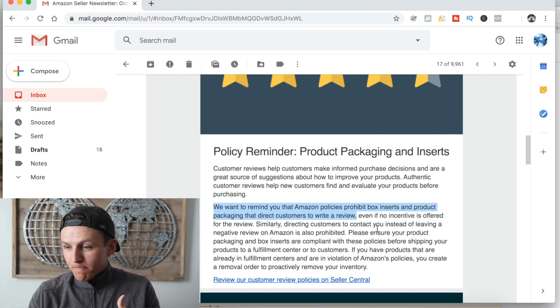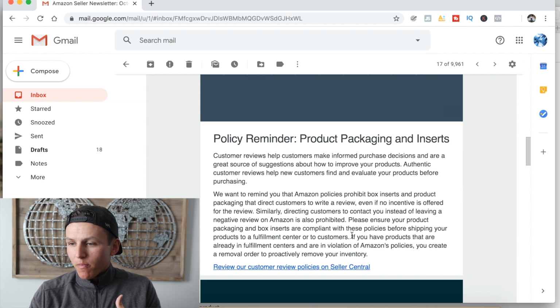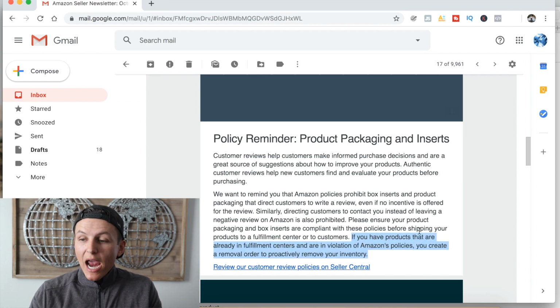So I keep reading, and it says, if you have products that are already in fulfillment centers and are in violation of Amazon's policies, you create a removal order to proactively remove your inventory. And at this point, I'm just laughing, and I'm thinking, if I do that, that's going to cost me tens of thousands of dollars to get them all removed, sent back to me. Then I'm going to have to go individually pull out each insert of my packaging, then ship them back in a box and ship them back to Amazon before November 9th. And I'm thinking, there's absolutely no way that I'm going to be able to do this. And hopefully I don't get caught, but there's no way. It's going to be very difficult for me to do that.